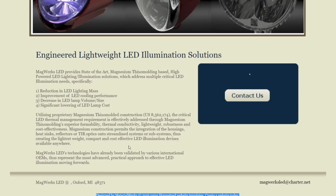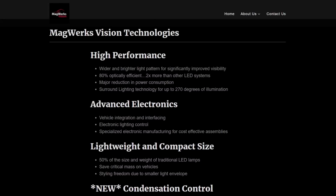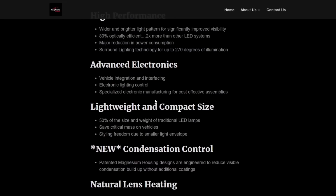Okay, so I will show you guys some of the more conventional LED lighting, and then we'll go into what Magwerks is doing differently, okay? Here is some of what they're saying: 80% optically efficient. That's two times more than some other LED systems. Major reduction in power consumption. And then the vehicle integration is easier. Electronic lighting control. And then specialized electronic manufacturing for cost-effective assembly.